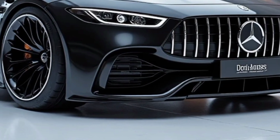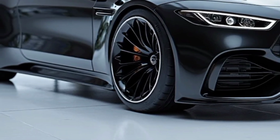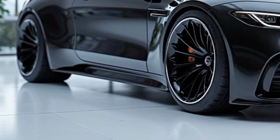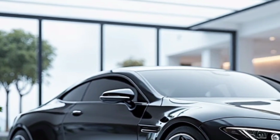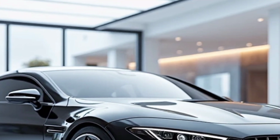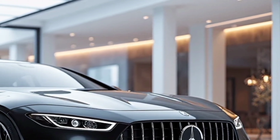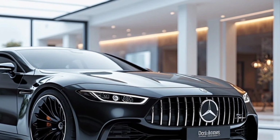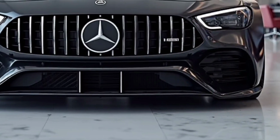The C300 variant remains the volume seller and is available in both rear-wheel and 4MATIC all-wheel drive configurations. Mercedes has also improved the chassis and suspension tuning to provide a more balanced ride, ensuring better cornering ability without compromising comfort. For those seeking more power, the AMG-tuned versions are expected to return with even greater performance enhancements.